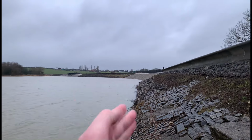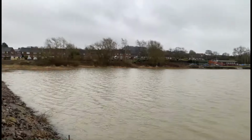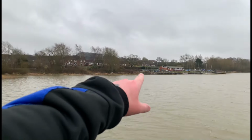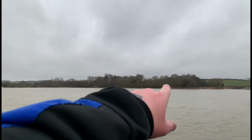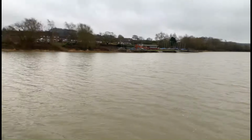So we'll have a scoot up here and see if you can see any more. After talking to him as well, they were telling me that when he was speaking to him, they're actually going to have a match down this side. This is where they're going to be matching up. Nothing about the dam wall. And he said, I'm potentially having a match over on that far bank soon. So that's what we said to him.